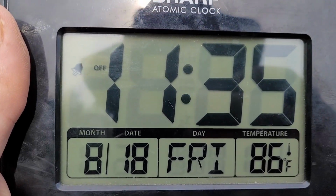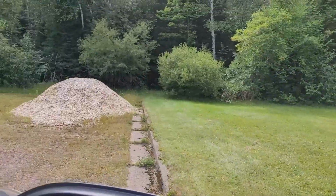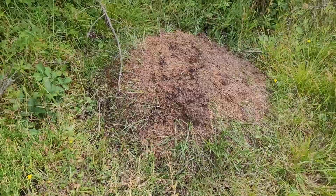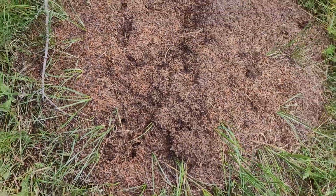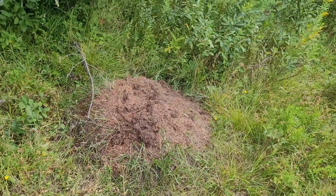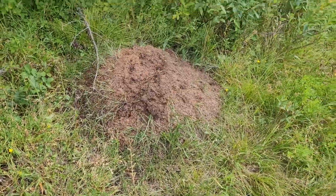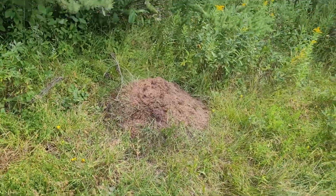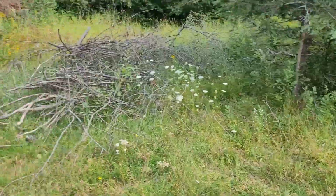Alright, just south of Ironwood, Michigan, in a park. Okay, I was a little destructive to their nest, but now that I see it, I'm like, wow, this is very similar to Washington. They're using pine needles and dirt to make a big hill, just like what I've seen in Washington.